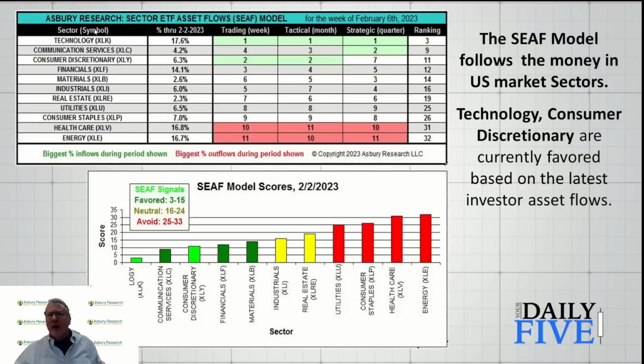How does this work? Right now, the important thing I want to get across to you is the 3 best sectors in terms of their overall score. And we measure asset flows in 3 different time frames: trading, tactical, strategic. Right now, the 3 best in terms of assets in: technology, communication services, and consumer discretionary. All 3 of those are risk-on type of sectors. The 2 worst sectors, which means there's asset flows coming out, are from healthcare and energy.